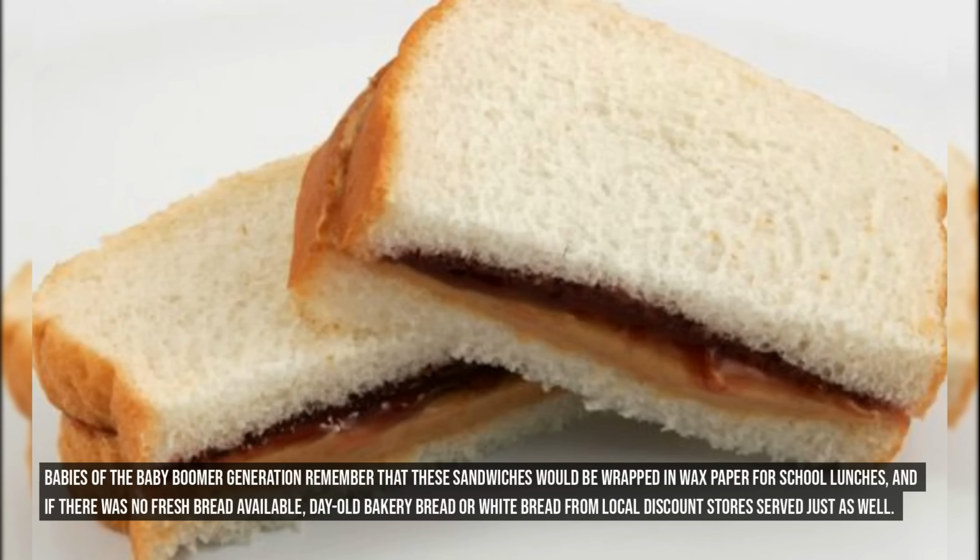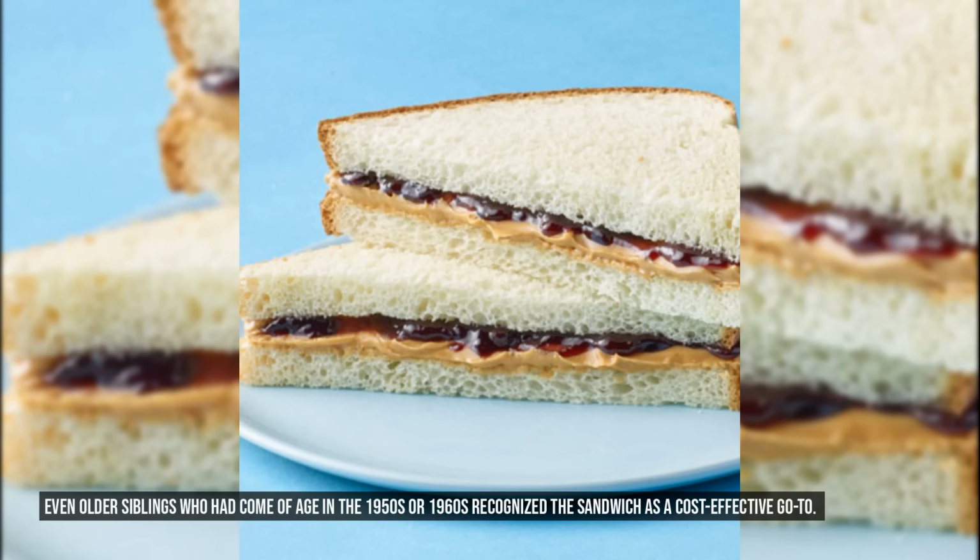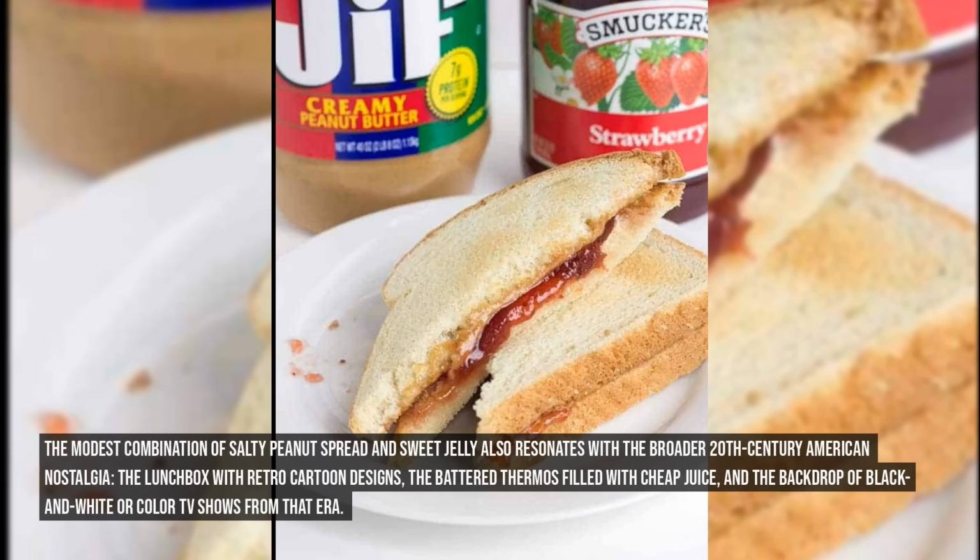Babies of the baby boomer generation remember that these sandwiches would be wrapped in wax paper for school lunches. And if there was no fresh bread available, day-old bakery bread or white bread from local discount stores served just as well. Even older siblings who had come of age in the 1950s or 1960s recognized the sandwich as a cost-effective go-to. The modest combination of salty peanut spread and sweet jelly also resonates with the broader 20th century American nostalgia. The lunchbox with retro cartoon designs, the battered thermos filled with cheap juice, and the backdrop of black and white or color TV shows from that era.